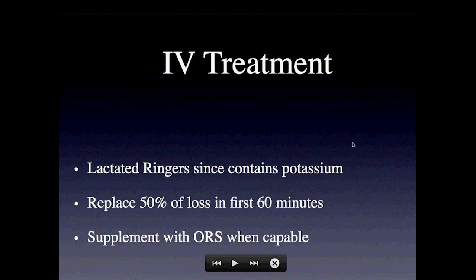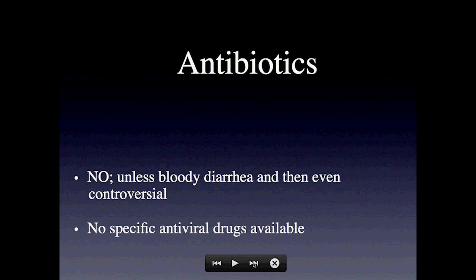If you do have access to intravenous options, lactated Ringer's is the recommended substrate because it contains potassium. You want to replace 50% of the loss in the first 60 minutes, and once they're less nauseated and able to drink orally, I would then switch them over to an oral rehydration solution when available.